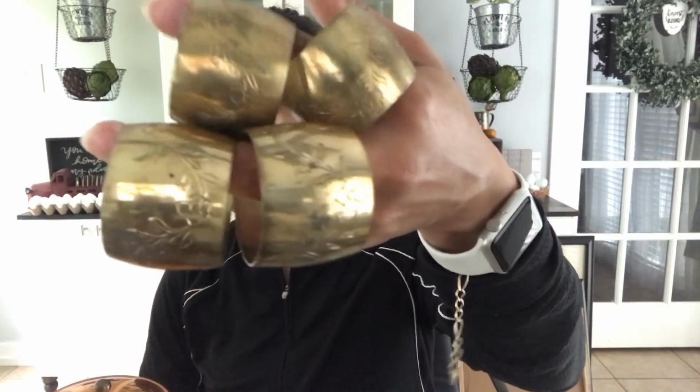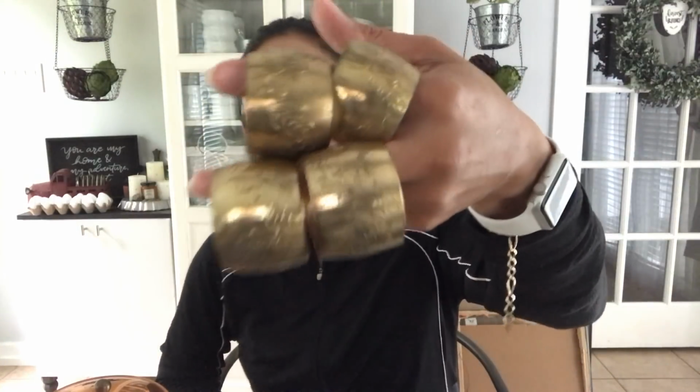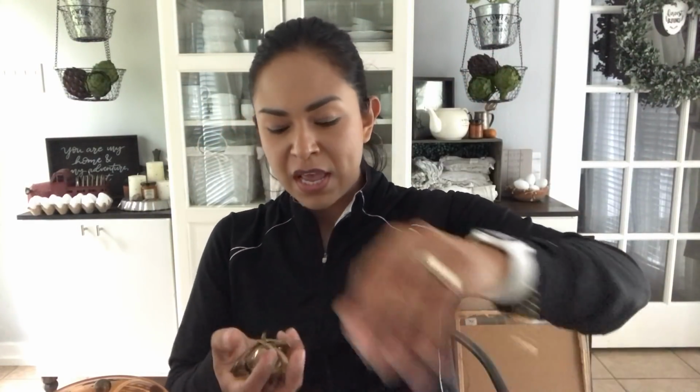I need to hurry up. And then this one was also $3.93, so I got it for $2. It's a set of 4 brass napkin rings with a rose or floral etching into them. They look like that. Beautiful pieces. It also came with these, and if I'm not mistaken, the napkin goes in there and it kind of sits on the napkin like that or like this, however you put it.